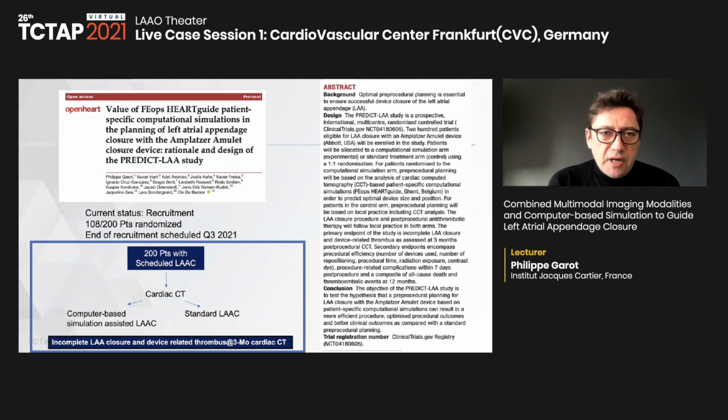The aim of this trial is to see if the simulation might be of interest in terms of clinical benefit. We have to randomize 200 patients, make cardiac CT, and randomize to computer-based simulation-assisted left atrial appendage closure compared to standard left atrial appendage closure.